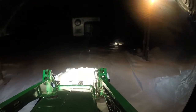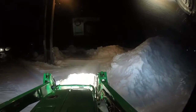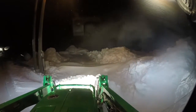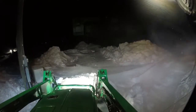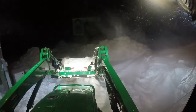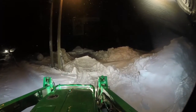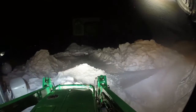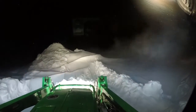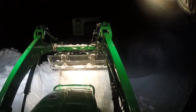Last night, well, my nice little snow pile storage area that I built last night is clearly no longer in service, so got to clear that out. Shouldn't be too hard. Problem is there's some elevation changes in here that you got to work at a little bit. It is currently 0 degrees outside, so hopefully the 1445 doesn't mind this weather too much. We're going to make the 4066 work for its food tonight.